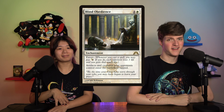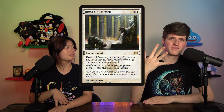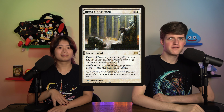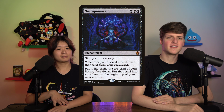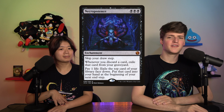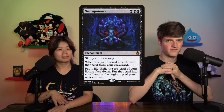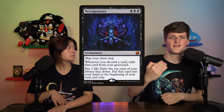All right, this next card is probably... let me do some math. It's probably one of the 5 best cards in Commander, and you can get it for $23 to $25. It is Necropotence, black for an enchantment. Skip your draw step. Whenever you discard a card, exile it from your graveyard. But the real gravy is: pay 1 life, exile the top card of your library face down. At the beginning of your end step, put all cards exiled with Necropotence into your hand.